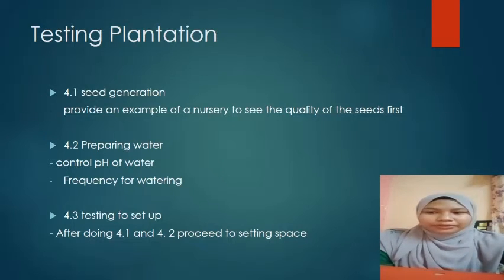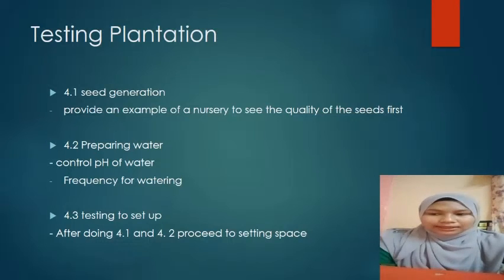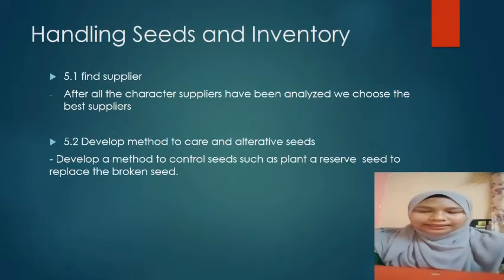Second, preparing water, where we control the pH of the water and the frequency for watering the plant. And third one is testing the setup. We proceed to setting up space for the planting process. Lastly is handling seeds and inventory.